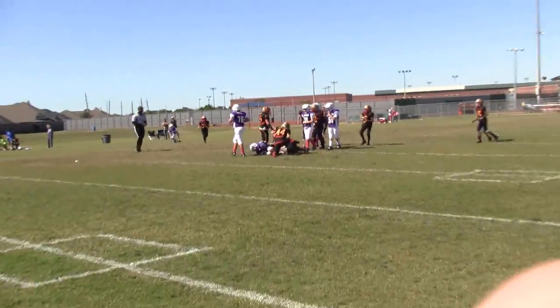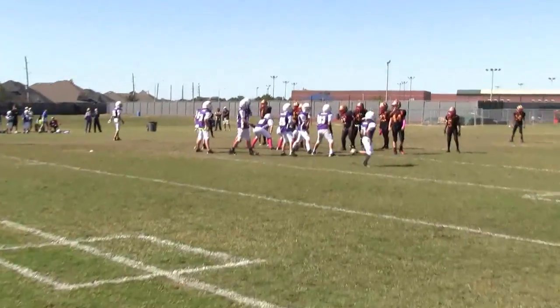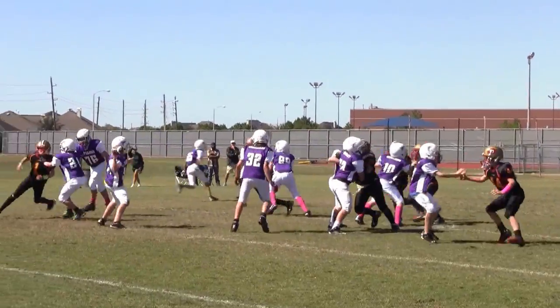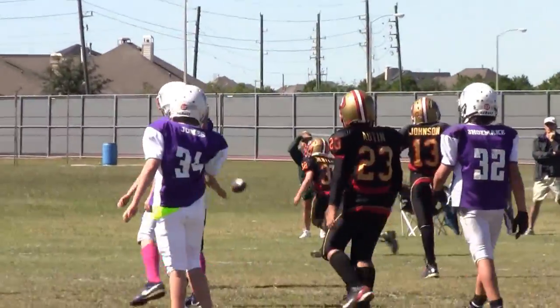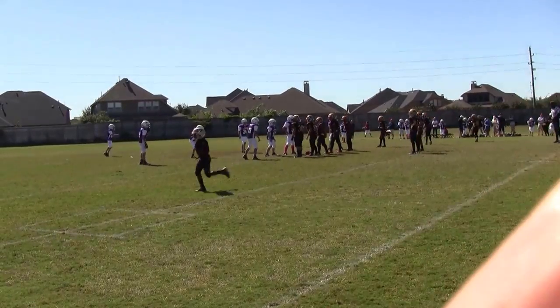Go get it, Tally! Fourth down. Fourth and 10 on the line, 45. Turnover on downs. First and 10 on the line, 45.